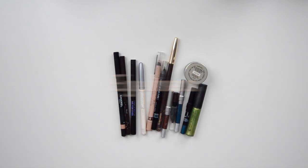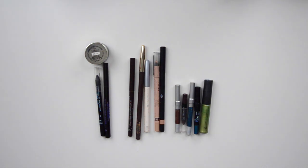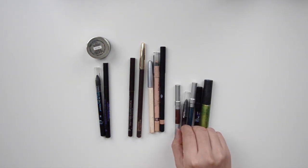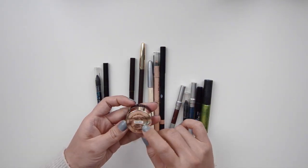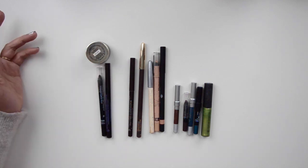So this is every eyeliner I have in my collection. It hasn't changed for many years. This makes much more sense. Some of them almost permanently live in my stash, like this black eyeliner from L'Oreal. I don't have very much to say about this category, nor do I want to make any changes to this category. So we're just gonna go through them quickly.